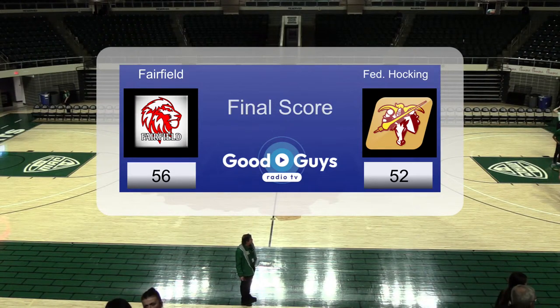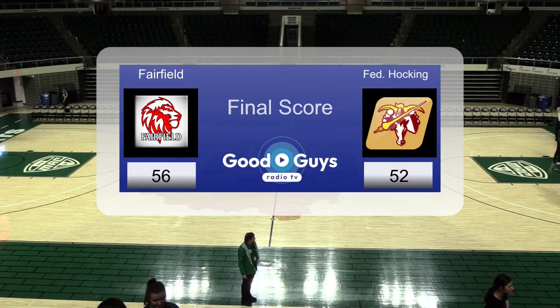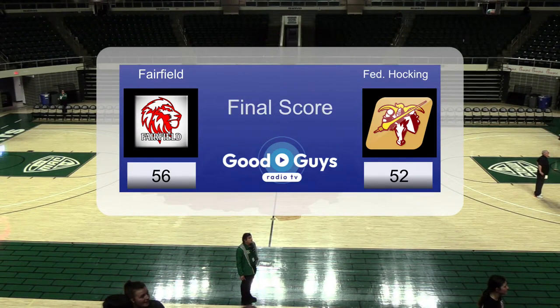It was Trey House with 2 points. Trey House got assigned the job to try and shut down Mr. Earhart. He was on him like glue all night. Trey House tonight, his job was to play defense, not to score. He had 2 points, and he did a nice job on defense. He also committed 2 fouls.